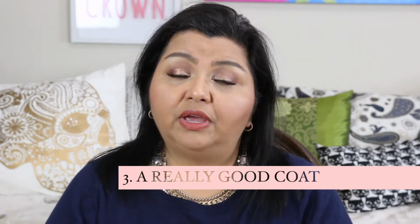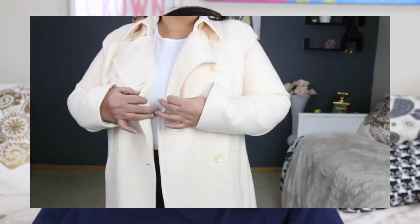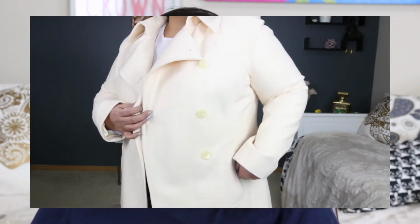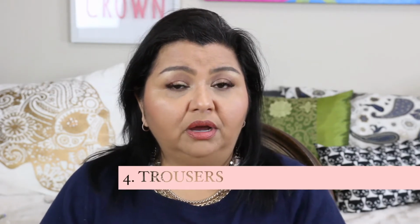My third tip is to have a really good coat. One of the building blocks to a wardrobe is having something that you can wear during the winter that looks good, that will go with everything that you have in your closet. And I think trench coats and a wool coat in a neutral color is absolutely the trick. It can be black, but you can definitely branch out to others, but I would stick with a neutral. A coat in a neutral color is absolutely one of those things that you should consider getting. Again, as expensive as you can afford, so that you know that it will last for a very long time, or get it thrifted. Number 4 basic wardrobe essential is a pair of trousers.